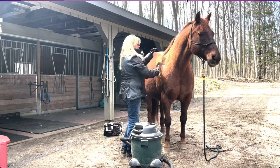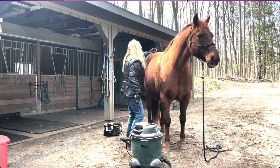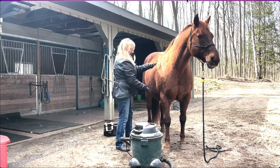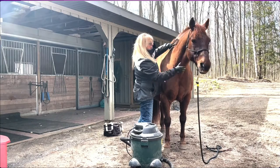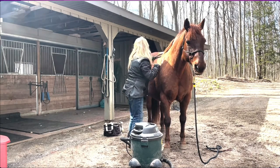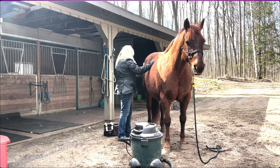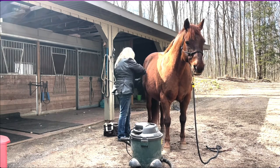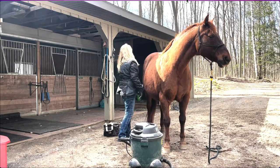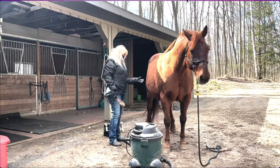The first thing, of course, is I'm grooming. I don't have him walking into that dark area. I'm grooming him normally where I groom to get him ready for whatever I'm doing or just to spend some time with him. And the position of the vacuum cleaner is basically at the same angle that it was. He's seeing it out of his right eye. And what I'm doing is I'm just going about my normal routine of grooming him. He's still got a lot of this winter hair.